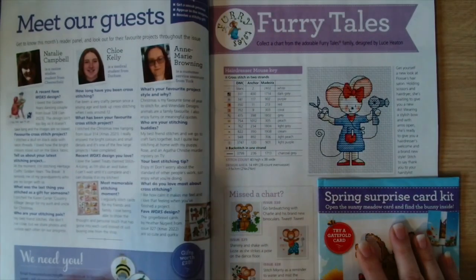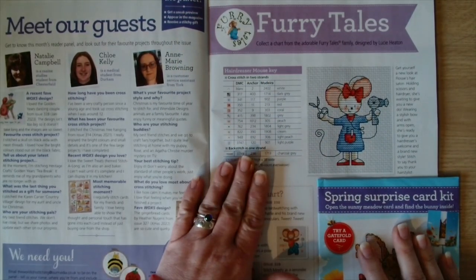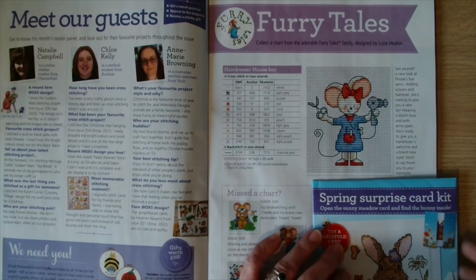So like I said, we've got then the contents page. And then we have meet our guests, and then we have fairy tales, and these are by Lucy Heaton, and it says, get yourself a new look at Flossie's hair salon, holding scissors and a hairdryer. She's waiting to give you a new do, wearing a stylish bow, and with arms open, she's ready to give you and hairdressers welcome a brand new style. Stitch and say thank you to your stylist. Yeah, that's a good idea.